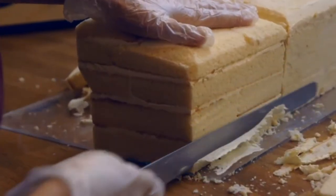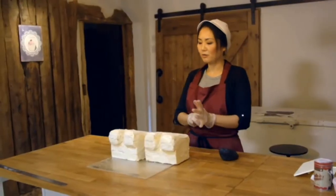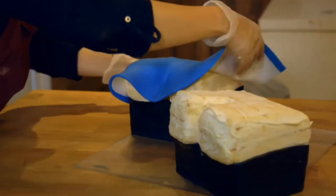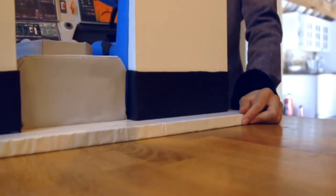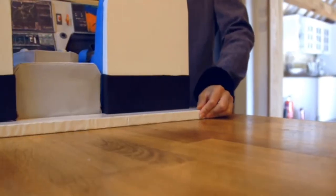Before moving on to the simulator's sponge seats. So the seats have already been carved, so I just need to cover them. I'm really excited now that the seat will be finished. It's going to come to life. She must move this huge cake to the venue. Oh my God, I can't lift it. Try it again. I cannot.